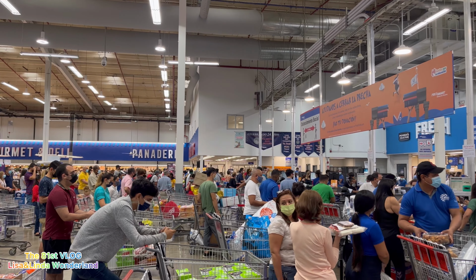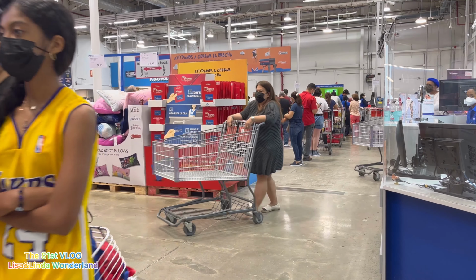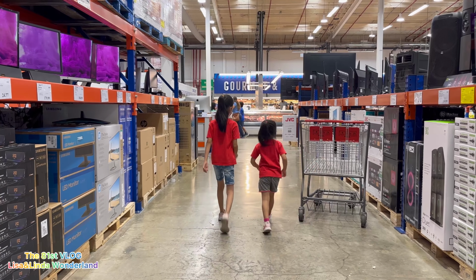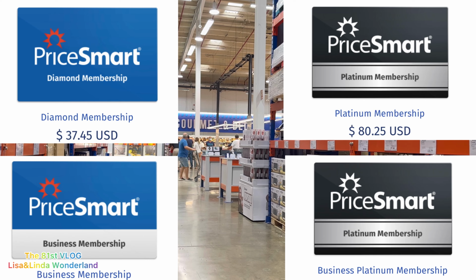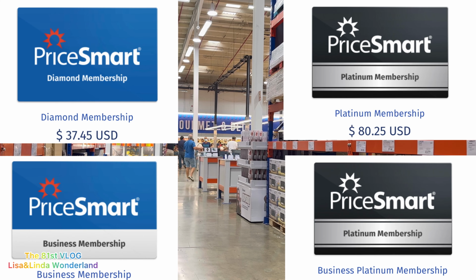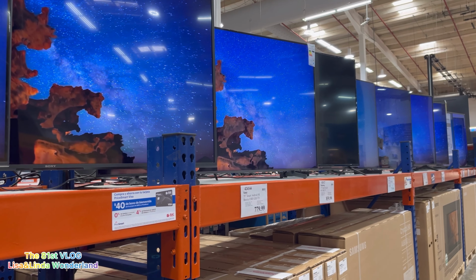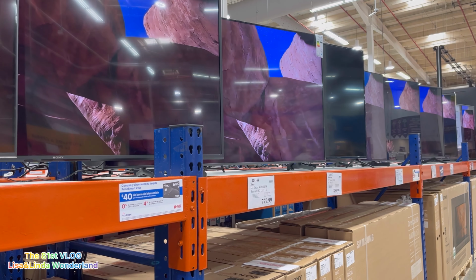PriceSmart is the largest operator of membership warehouse clubs in Central America. It has four types of membership cards. Sue and Robert founded PriceSmart in 1993.